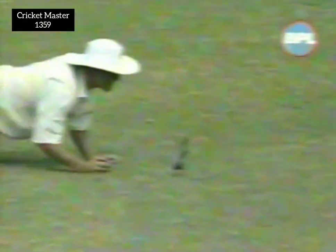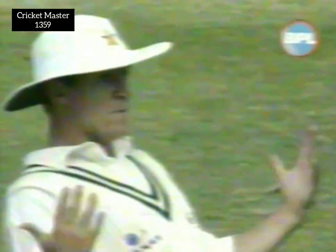Look at that, tries to hit it away from the body, tries to drive. Look at that, he flew like a bird and plucked it out of thin air. Fantastic effort. Stuart Carlisle, he's made that look easy. On the stroke of lunch, India now 178 for 6.